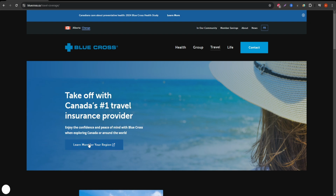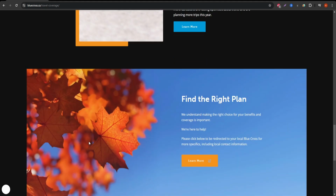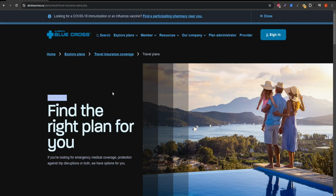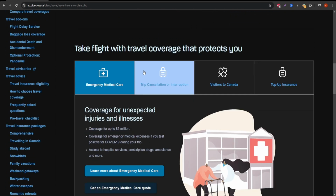The next step is entering your personal information, including age, travel details, and any pre-existing health conditions. Once all the details are filled out, you'll be shown different coverage options and pricing. Take your time here. Compare plans to see what fits your budget and needs. Blue Cross provides a helpful comparison tool that makes this step easier.